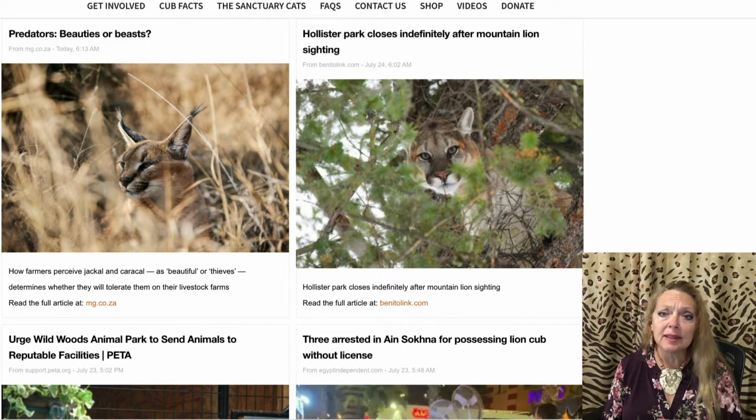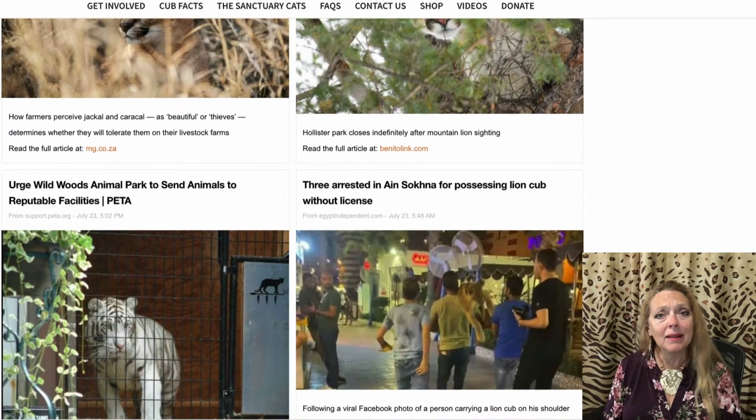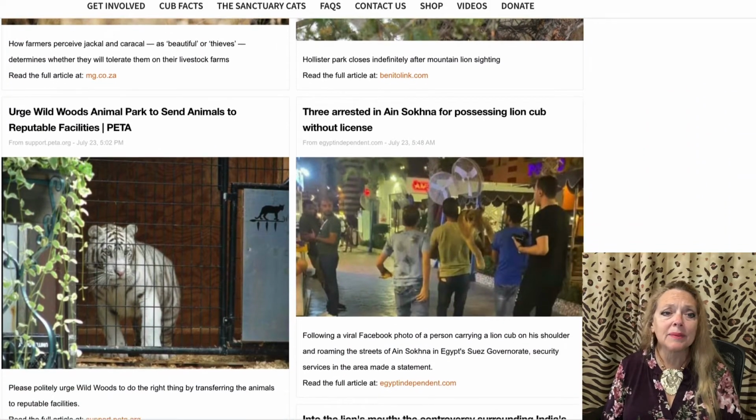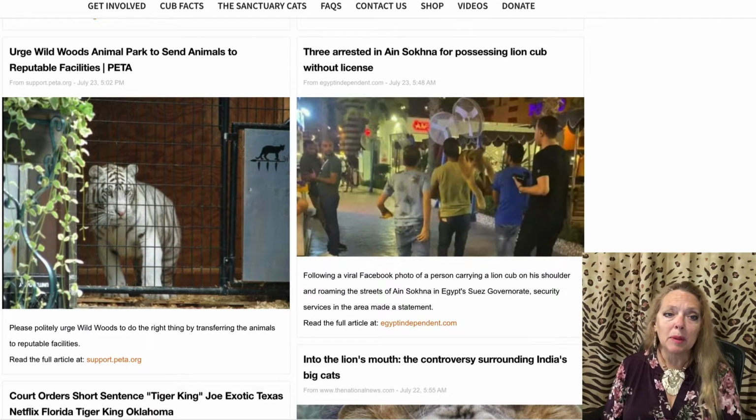Hollister Park closes indefinitely after a mountain lion sighting. It would be nice. The mountain lions should have the parks all to themselves. Urge Wildwoods Animal Park to send animals to reputable facilities.